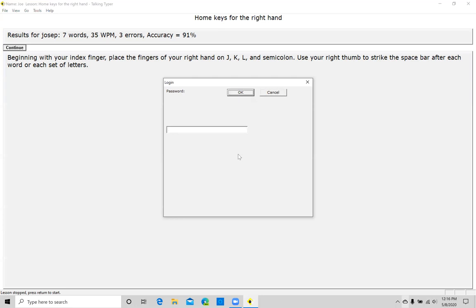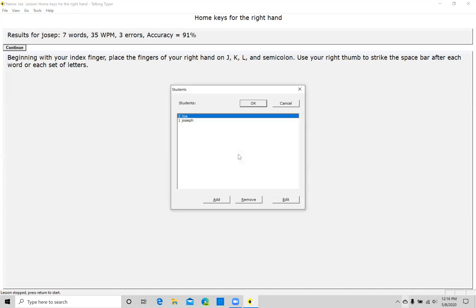Cancel. Password. Edit. Joe. There we go. So when you first launch Typer, it calls your main account, quote unquote, whatever your computer name is. If you're in a school system, it could just be a series of numbers, like homeroom 102 or something like that. Whatever your computer's name is going to be the first student in this list, but you can add students. So I have Joe, which is the one I use as the administrator.